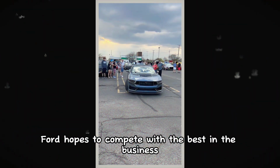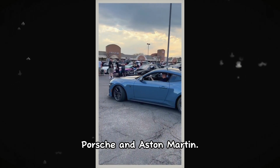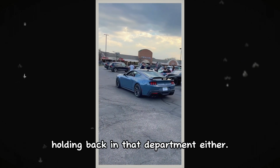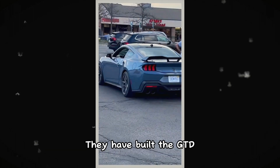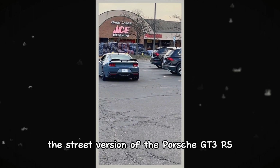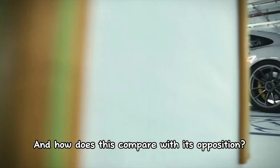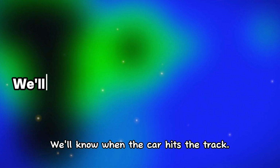Ford hopes to compete with the best in the business and aims to fight the GT3 competitors of Mercedes, Porsche and Aston Martin. Ford is not holding back in that department either. They have built the GTD to fight against the Mercedes-AMG Black Series, the street version of the Porsche GT3 RS and the Aston Martin Vantage GT3. And how does this compare with its opposition? We'll know when the car hits the track.